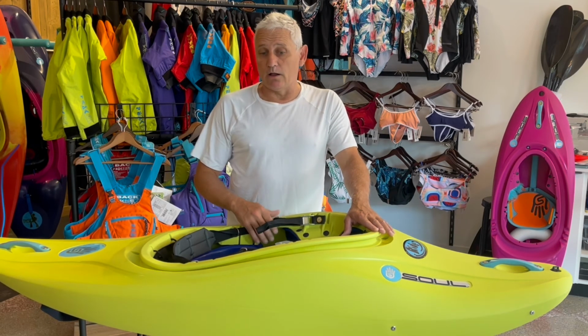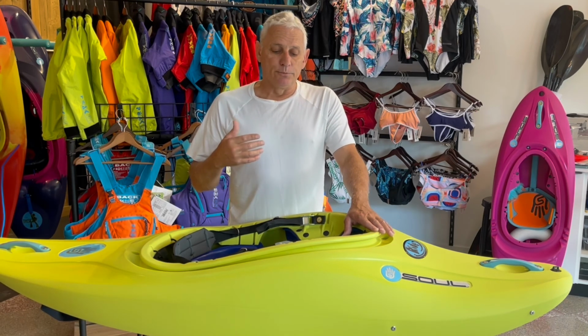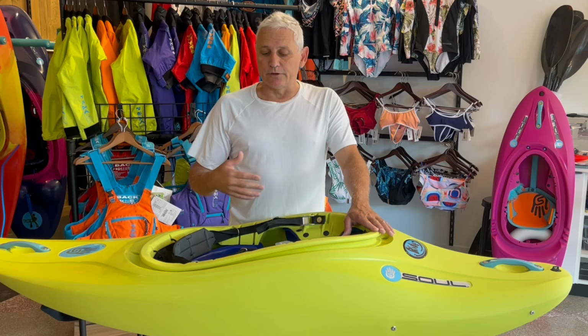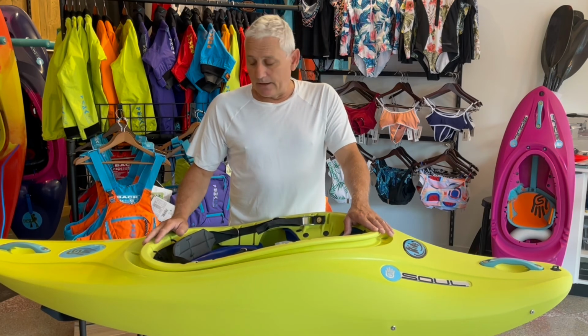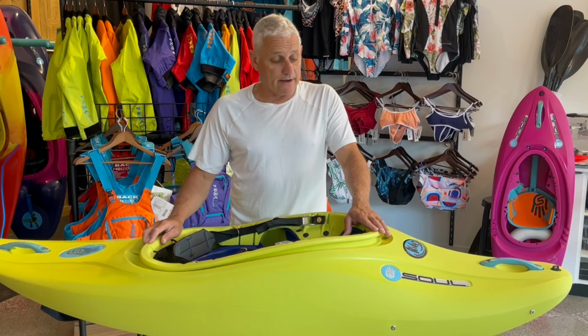But then we do have the Hilux 14 version of the boat as well, which is a stiffer, stronger plastic that allows for an adult to paddle the boat and to be more aggressive with the boat and not have to worry about anything going wrong with the plastic itself. This is the Ride kayak.